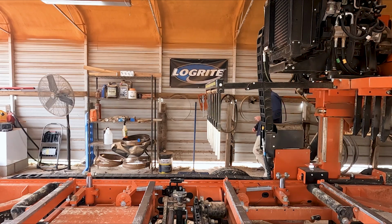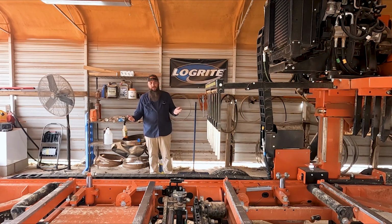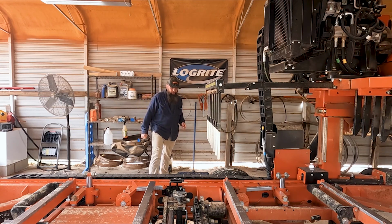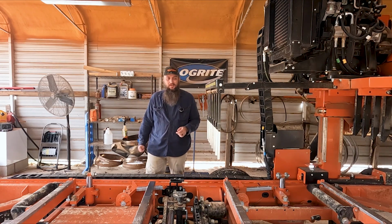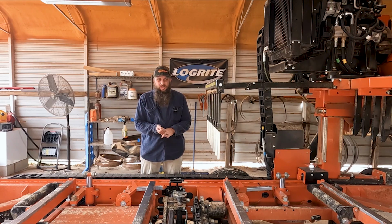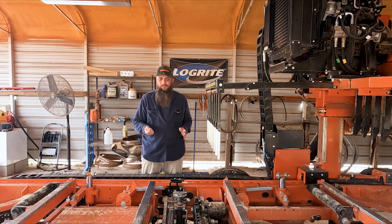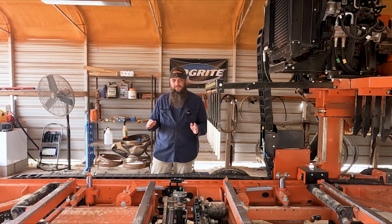People ask me all the time how many logs or how much life you get out of a blade. I need to clean up this sawdust over here. This place is a mess. And it really depends upon how fast you're sawing, how dirty the logs are, what the species is, and the time of year, because if it's wintertime, logs are frozen, that's going to hurt your blade life as well. There's a lot of variables in there.